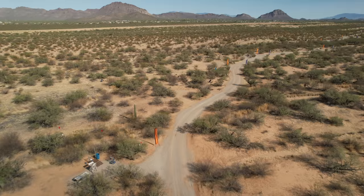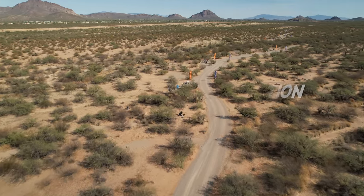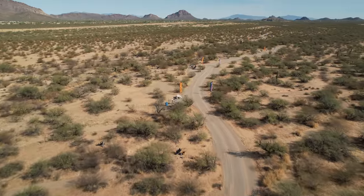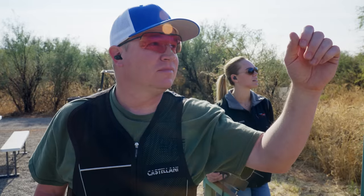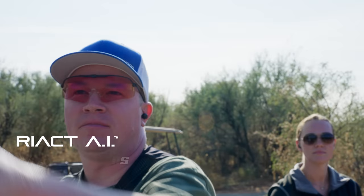Next up, it was Jeremy Smock's turn, and we headed over to the orange course for some medium height vegetation. These are the smaller mesquite trees and larger bushes. The challenge here is that they look like normal trees, but they're a lot smaller, and so it really gets your perception of distance out of whack. As things opened up, it got brighter, so Jeremy went with the bright light lenses.